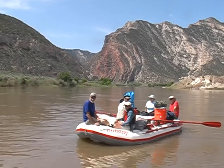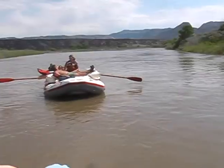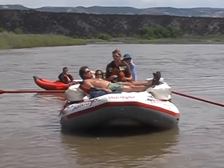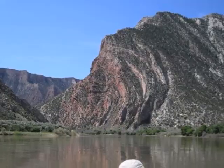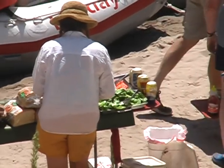We're just coming through Rainbow Park, headed to Split Mountain, which is up ahead. It's our last lunch stop.